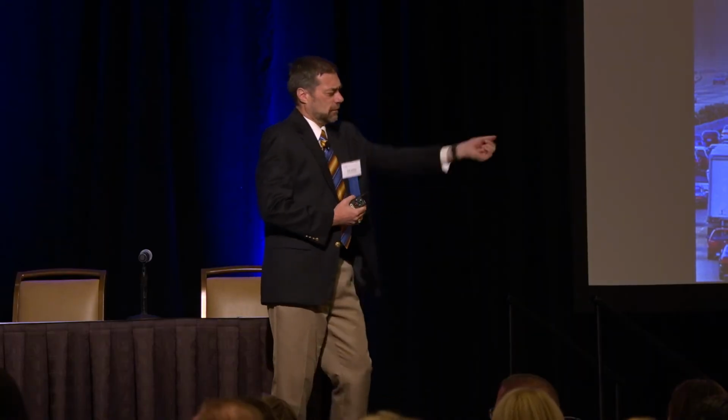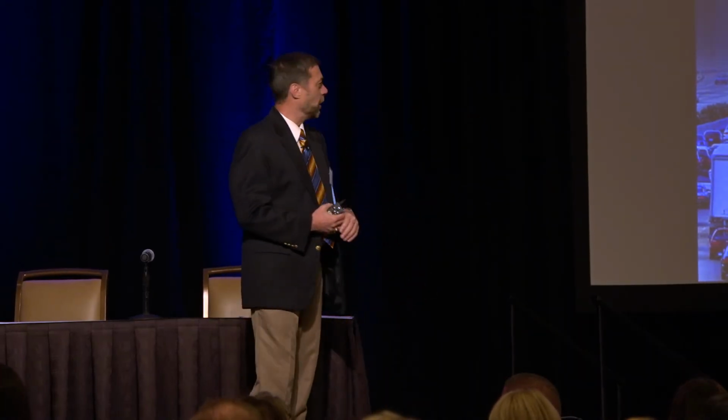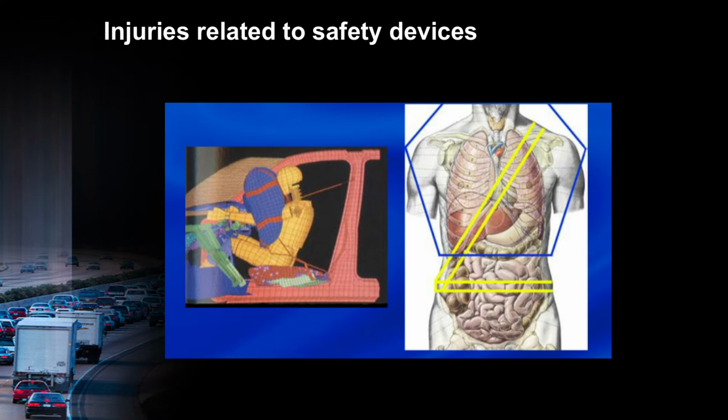So let me just, how much time do I have? One minute, okay. Injuries related to safety devices: you can see up there in yellow where the seatbelt tends to sit and the organs that lie under the seatbelt. The area in blue shows you where the airbag deploys and the injuries associated with airbags.